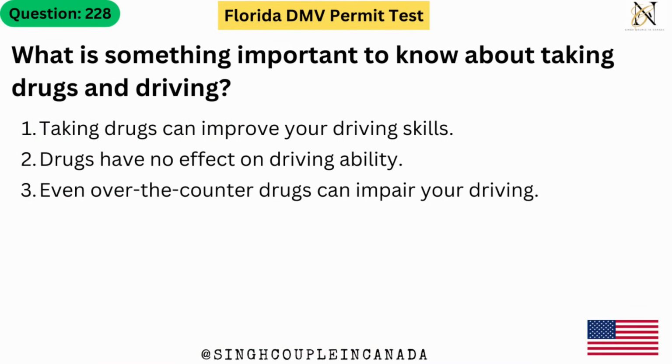What is something important to know about taking drugs and driving? 1. Taking drugs can improve your driving skills. 2. Drugs have no effect on driving ability. 3. Even over-the-counter drugs can impair your driving.